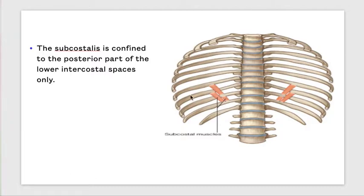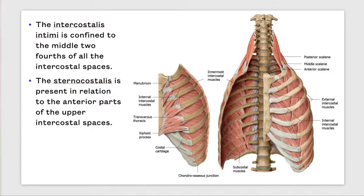The subcostalis is confined to the posterior part of the lower intercostal space only. The intercostalis intima is confined to the middle two-fourth of all intercostal spaces. Okay, you can see this is the internal intercostal muscles. It is confined to the middle two-fourth of all the spaces, whereas the sternocostalis is present in relation to the anterior part of the upper intercostal spaces.